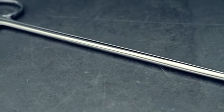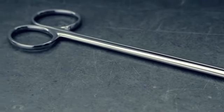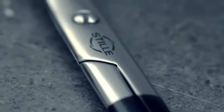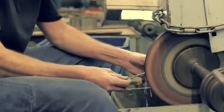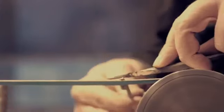No other process can generate lighter, thinner, stronger, and more durable instruments. Skilled craftsmen that take pride in their profession forge, shape, and polish the stainless round bar by hand. The result is rounder, finer edges.